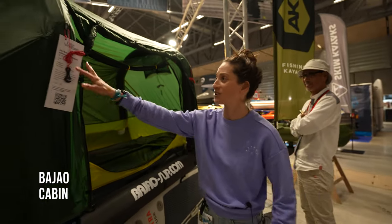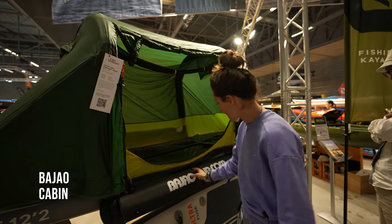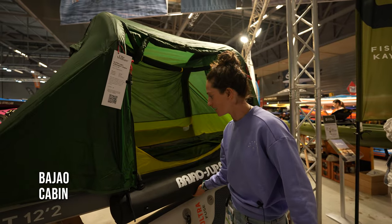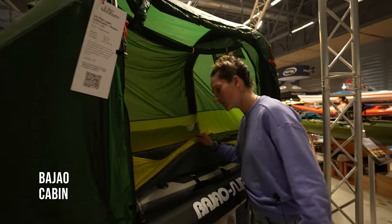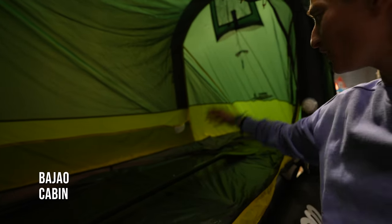The Light Venture ultralight inflatable tent system. It's like a cataraft. So you've got these external pods, and then you can put a tent right up on that, and you are ready just for life on the river.